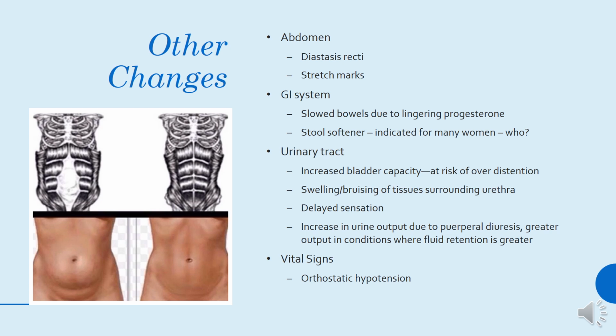There may also be an increase in urine output as a result of that diuresis and the shifting of fluids. So the blood volume, all of that water retention that occurred, all of those fluids that were needed during the pregnancy are going to start shifting. And so there will be an increase in urine output. That output is greater in conditions where fluid retention was greater, like the example we talked about with preeclampsia.